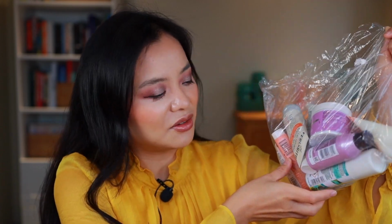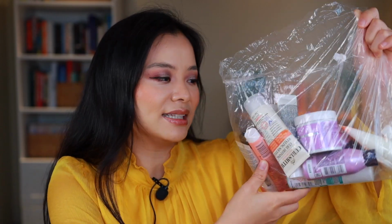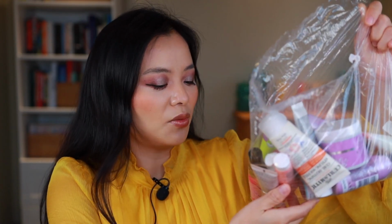On the one hand, I think it's cool that they provided all this. I assume this is just like extras that they needed to declutter and thought they would just mail to someone instead of just throwing it away. But also, because this is all for a hair type that's different from my hair type, I don't really know what to do with all of this.